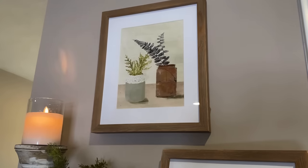Okay, now on this big wall, you can see this is a new piece of furniture from Hobby Lobby. And it's different for me. I typically like more traditional type of furniture, but in this room, I decided to go different. And I'm kind of mixing the two. So, yeah, let's decorate this. I'm excited.